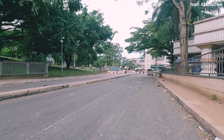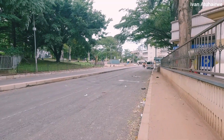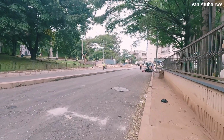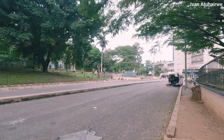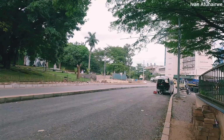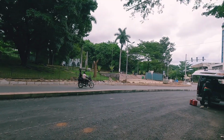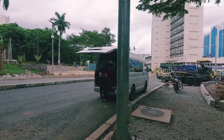So I'm being told to get off to this other side. Oh, they are taking photos. Wow. So that is the Independence Monument. I've talked about the Independence Monument several times, and hopefully you have also seen it quite so many times. Oh, that's where I can finish the video from. Let me come from this other side down and then finish it from there.